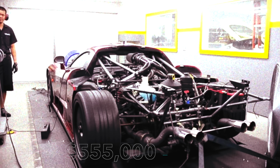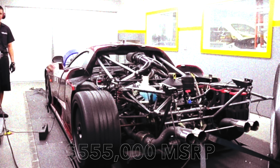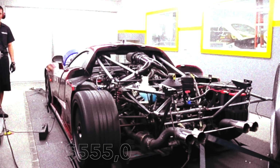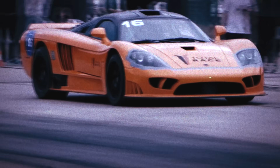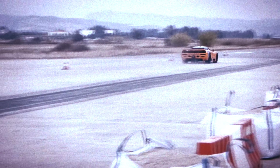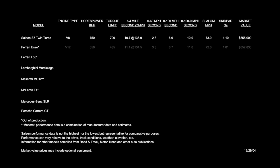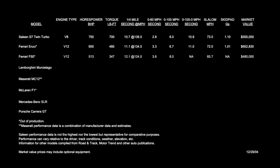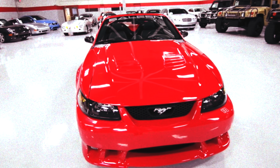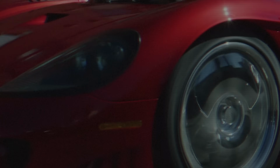It also added $160,000 over the S7's $395,000 price tag, all the way up to $555,000 MSRP. A year later, you could option a competition package that would raise boost levels to 8 PSI and make 1,000 horsepower. Theoretically, on paper, it was king amongst 95% of its contemporaries, other than the likes of the Bugatti 16.4, and this was from a Mustang tuner, let's not forget. So why did the S7 just go under the radar, it seems?